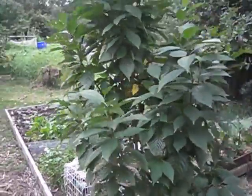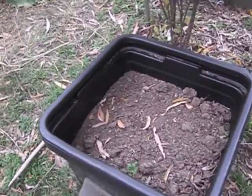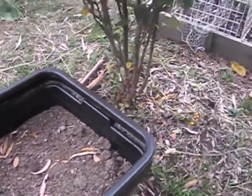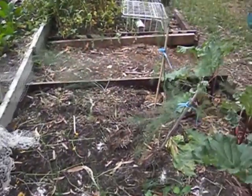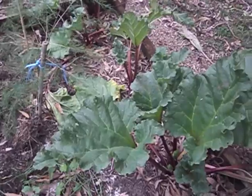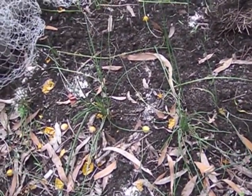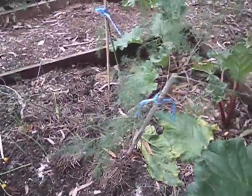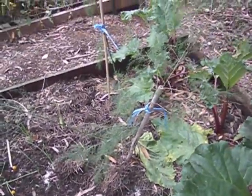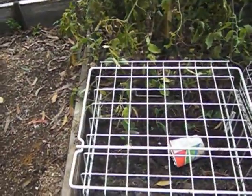Here's a cherry tree that's just starting to produce well. That's a pot that we use for mint because mint tends to take over garden beds. There's a few things in this bed. We've got rhubarb. Then we've got some chives and leeks. The leeks are recently planted. Then asparagus. Coming around to the other side, we've got more kale.